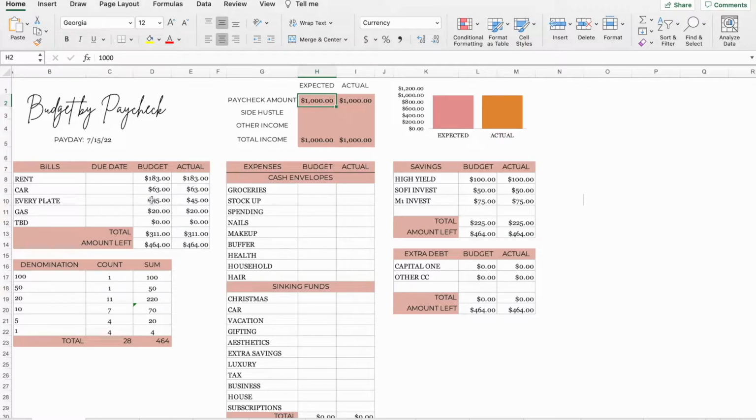So the very first thing that I do is I make sure that my bills are accounted for and they're up to date. So this is my weekly bill amount. So rent $183, car $63. Y'all, EveryPlate was $45. I forgot to cancel it. So now I accidentally got charged $45, and so I'm just gonna have to make do with it. But that did hit my credit card account. Gas this week is $20.